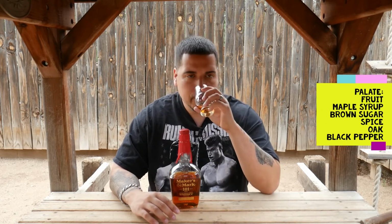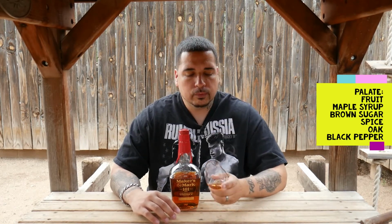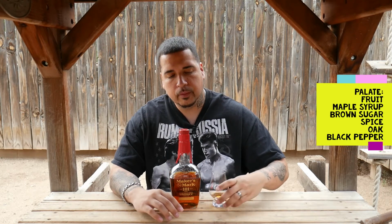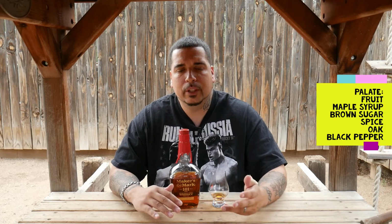Yeah, the more you let it sit, the more the sweetness comes out. That syrupy maple syrup note really shines through the more you let it sit in here. I feel like the second time your palate acclimates to it. The nose was pretty much spot on, just a little bit sweeter, but as far as the palate, it came through with a little bit less sweetness.